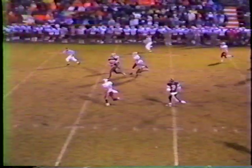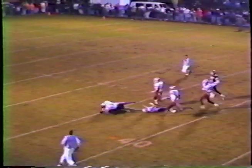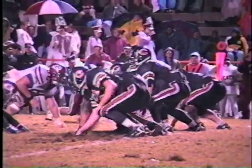Complete. At the 35 to the 40, to the 45 to the 50-yard line. Jason McHaley can't make the catch. Gaddis and Bellbrock finally bring him down at the 35-yard line of the Wildcats. First down, 10 yards to go.